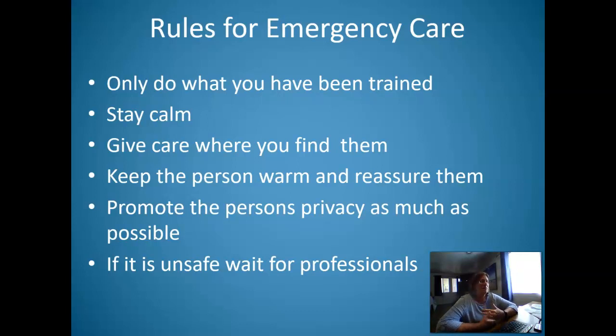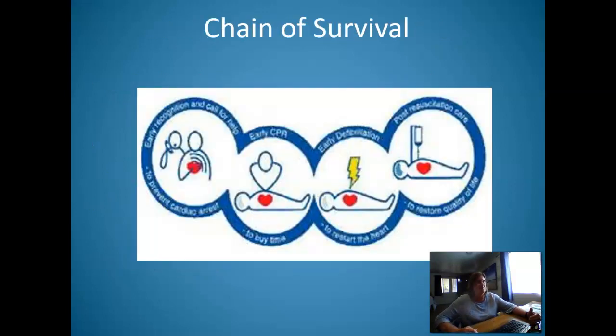Now, sometimes if you're out in the community and you're giving first aid care, that's obviously going to be hard to do privacy. But especially in a nursing home and a hospital, we're always going to try to implement privacy as much as we can. If it's unsafe for you, if you are out in the community, and let's say there's a burning building, we aren't asking you to rush into burning buildings and pull people out. Wait for professionals that are trained to do that component of it before you just rush into a situation.